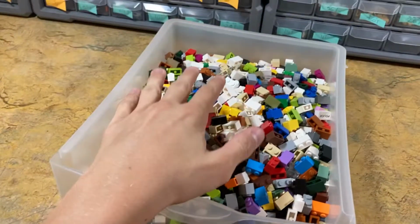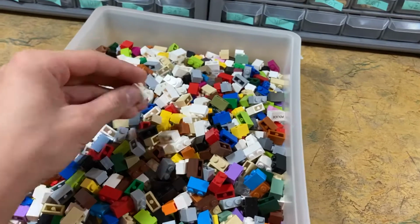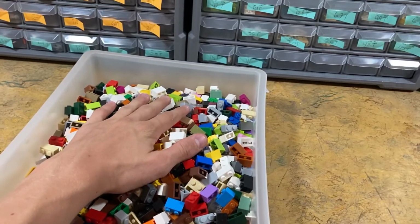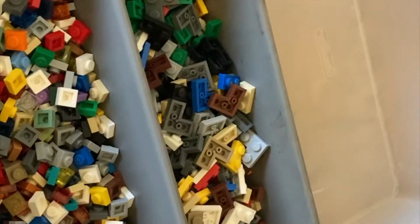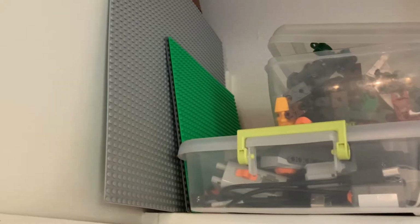I just counted, and there's 1,251 of these 1x2 bricks. I've still got so much to do. There's this many drawers. 1, 2, 3, 4, 5, 6, 7, 8, 9, 10, 11, 12, 13, 14, 15, 16. All of this, so like 20. All of this, and these base plates.